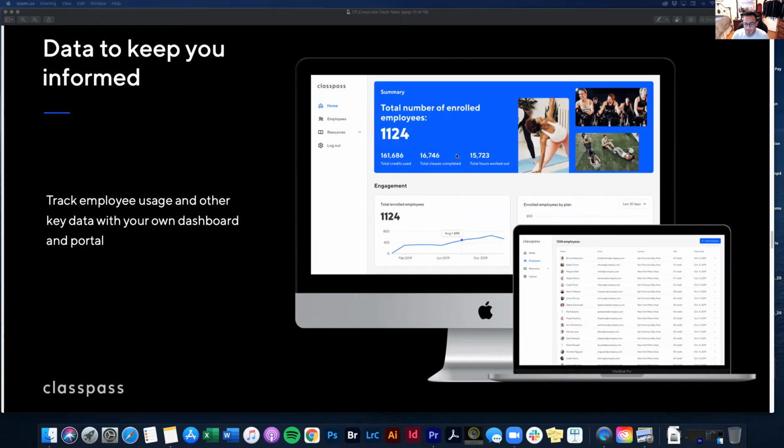So you can actually see the number of employees that you have enrolled in the program. It'll show you the total credits used, the total classes completed, total hours worked out. And then we'll be able to scroll down and see other general data on the program. And then you can see here on the right in the smaller laptop screen, you can click on the employees tab and it lists all of the employees who are signed up in the program.